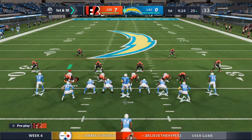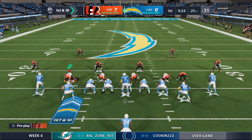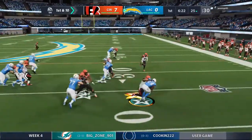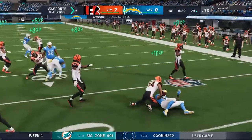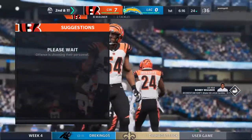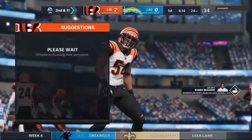The Charger drive about to get going. On 1st down, it's Moore. And he will lose yardage and be backed up to the 24. He'll lose a yard there, and it's 2nd and 11.